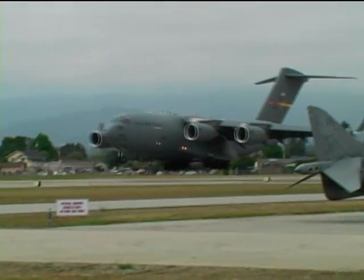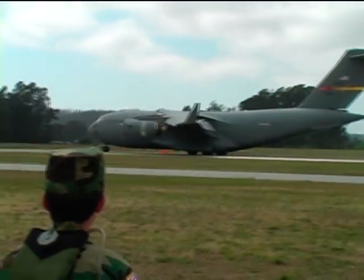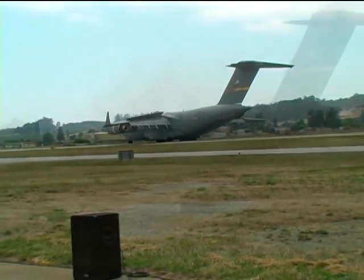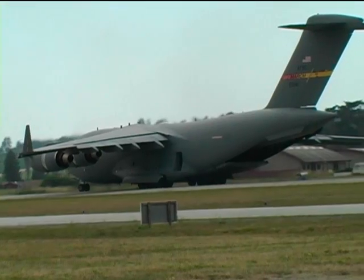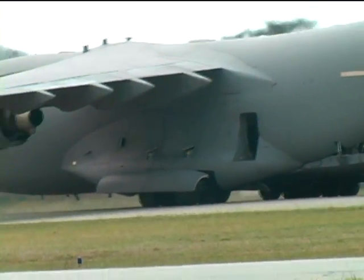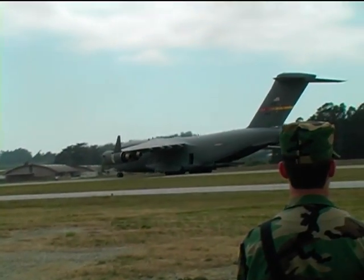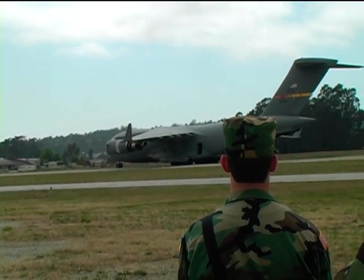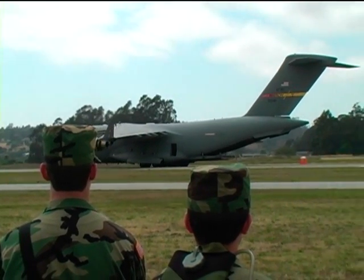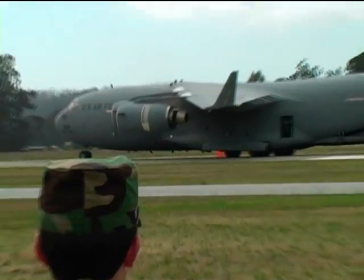Powers up. Right on mark. Keeps it in full thrust reverse. The pilots are out of the seat, standing on the brake. Look at the inlet vortices, little volcanoes right in front of the entrance of this engine.